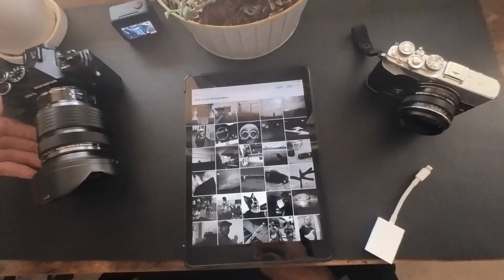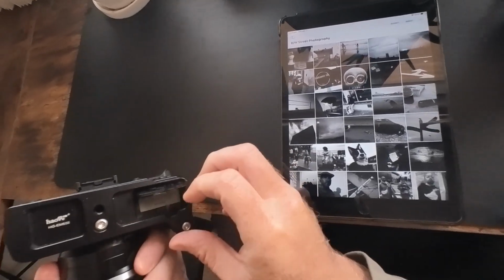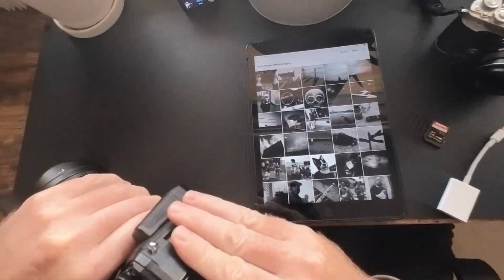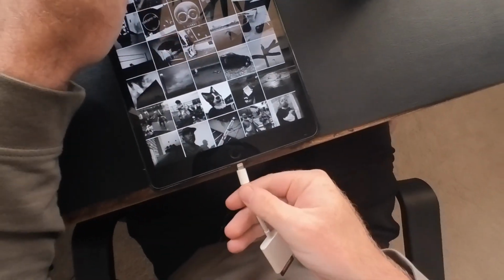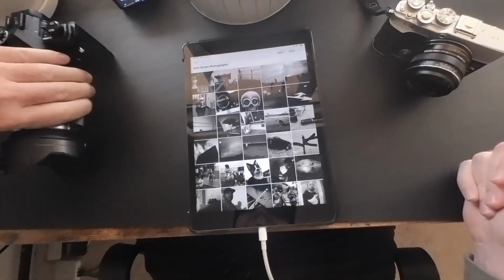Alright, just got back from Yosemite National Park. I'm going to quickly be going through the photos, making my selections. I think I have about 700 photos to cull through. See how fast I can get this done.